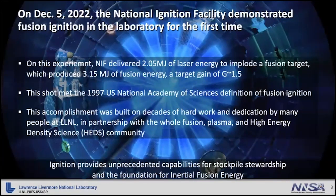This accomplishment is the result of 6 decades of research, and it required focused effort in high energy density sciences, as well as target diagnostics and laser capabilities. It now provides unprecedented capabilities for stockpile stewardship. This is one of the key missions of Lawrence Livermore National Lab, but it also provides the scientific foundation for inertial fusion energy, which is using this technology to actually put energy on the grid, and that, until recently, really has been the stuff of science fiction.